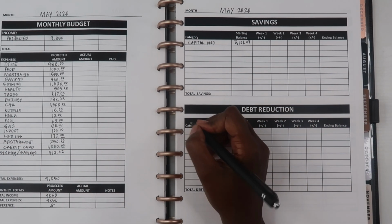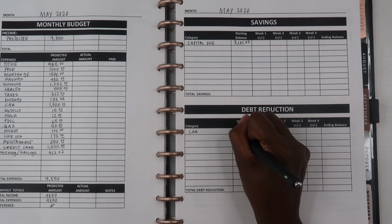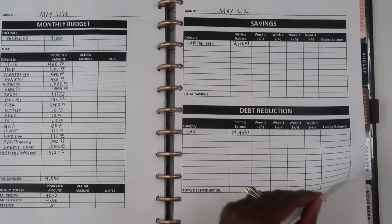For my debt reduction, I am currently working on my car. At first, I was working on my credit card. I think I told you guys that in my April budget with me video, but I switched over to working on my car because I believe we're going to need to get my husband a new car soon. And I told you guys I don't like to have two car notes at one time. I only want to have one. So I'm going to pay off my car first. The current balance is $17,433. As I make payments on it, I will just jot that down here.